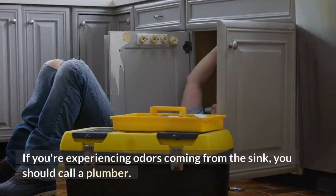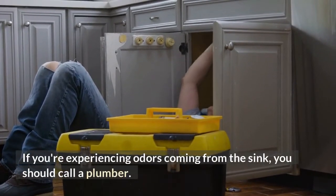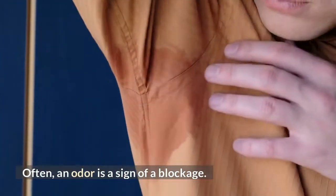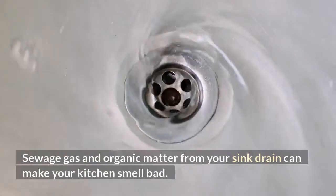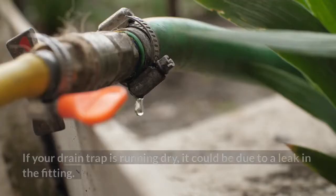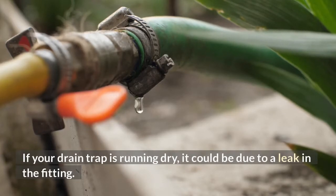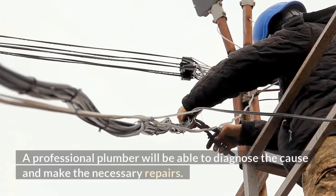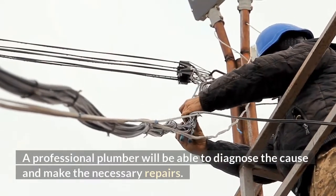If you're experiencing odors coming from the sink, you should call a plumber. Often, an odor is a sign of a blockage. Sewage gas and organic matter from your sink drain can make your kitchen smell bad. If your drain trap is running dry, it could be due to a leak in the fitting. A professional plumber will be able to diagnose the cause and make the necessary repairs.